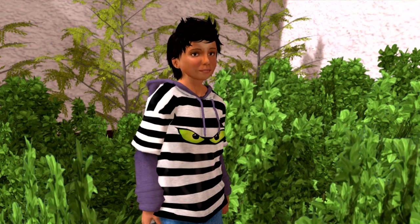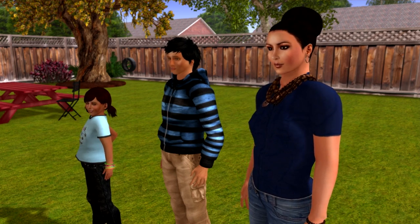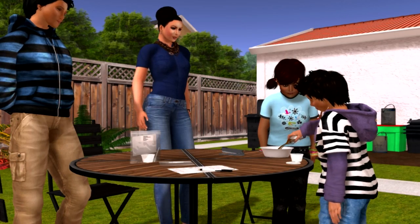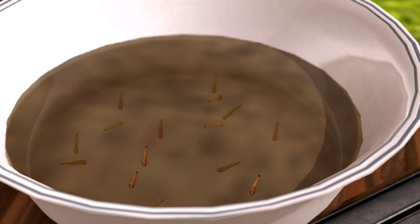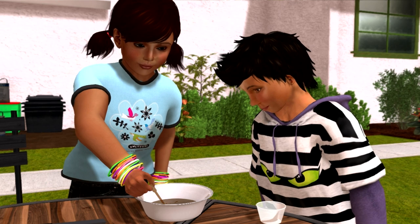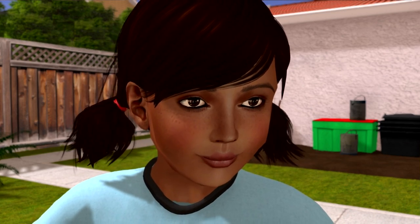Hey! Standing water! Good job, Calvin. Ew! Gross! Here! Calvin, get your sample cup.